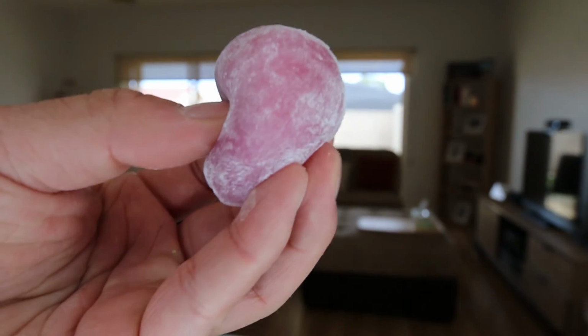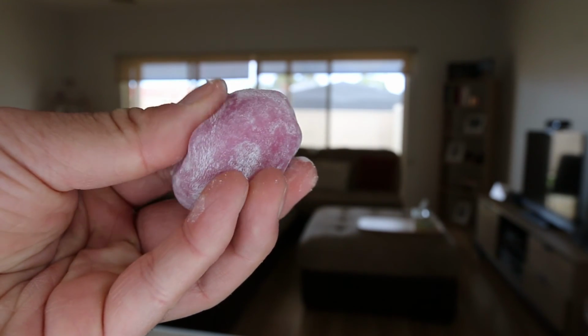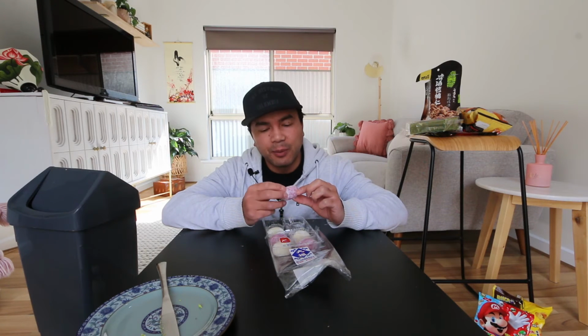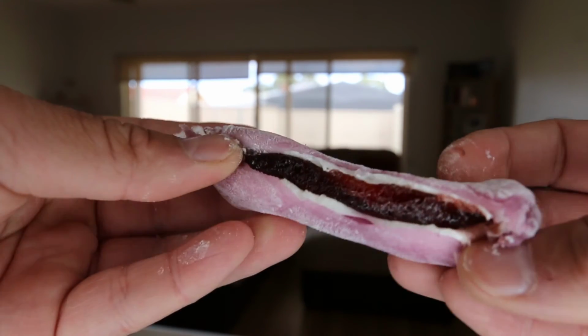The blueberry one, it's much sweeter. It's got a little creamy center, more than say creamy, more of a gelatin center. Very soft, jammy center. The purple one's got a little bit of a blueberry jam center, which is super sweet. I was quite surprised how sweet it was. It's much sweeter than the white one.